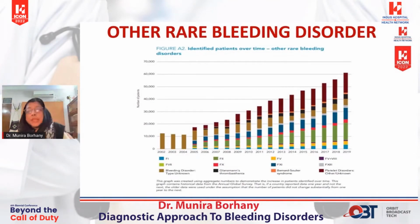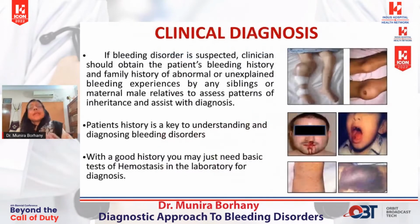Similarly, for the rare bleeding disorders, you can also see the numbers have gradually increased with time, and there is a high frequency of rare bleeding disorders in countries where there is a common practice of family marriages, like in Pakistan. The clinical diagnosis, very important point.